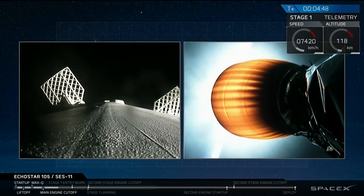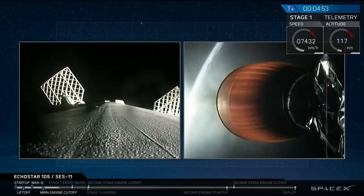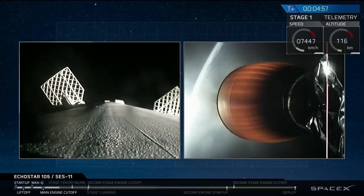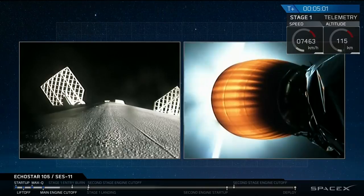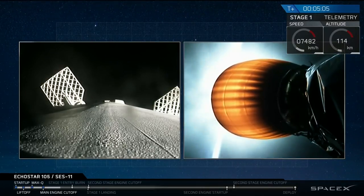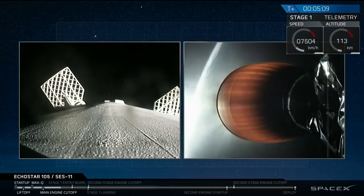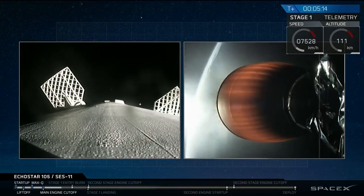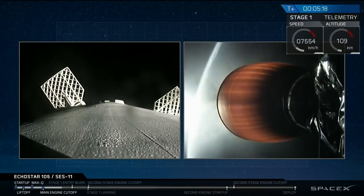This entry burn is going to slow the rocket down so that as it hits the thicker parts of the atmosphere, it doesn't experience any excessive heating from compression of the atmosphere. When on the launch pad, the weight of the Falcon 9 rocket is about 90% fuel. So right now that first stage is mostly empty, having expended most of its fuel to get the second stage up to orbit.